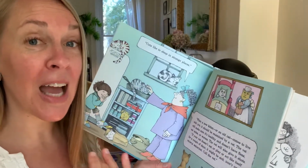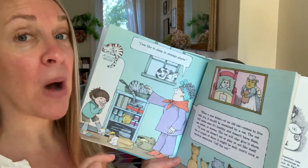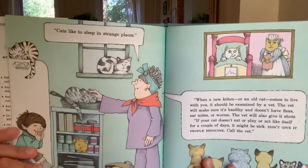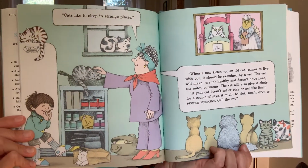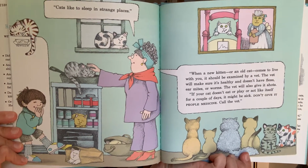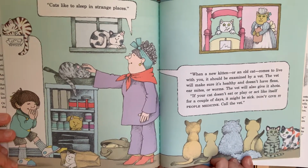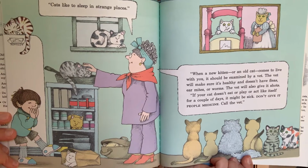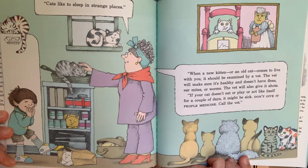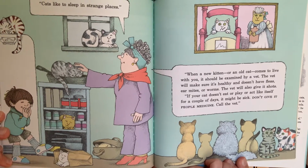I'm gonna hold it up closer, and I am gonna ask you if you can find some things either by pointing or by looking. Okay, here we go. I am wondering, let me get it all set, if you can find or point to the thermometer, the blue socks, the nurse cat, the book, glasses, a gray fluffy cat.